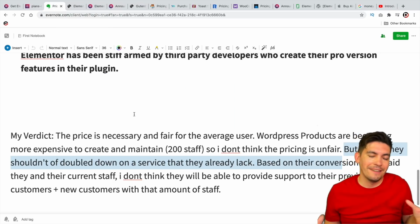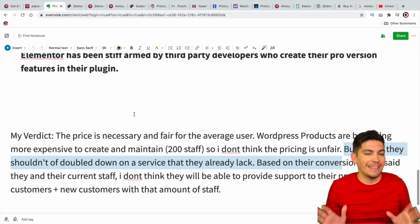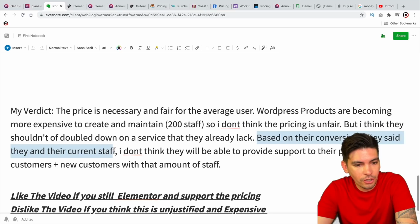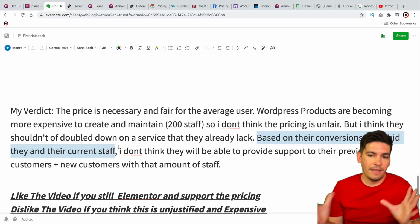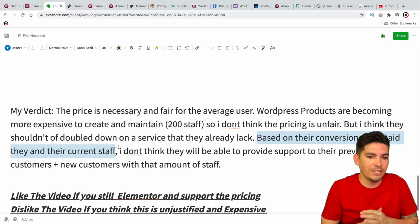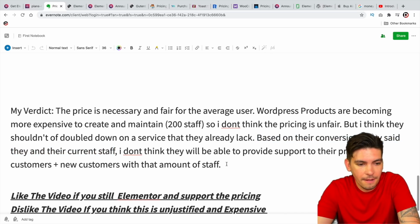But when they say this, I feel like they're kind of pushing their customers in the face, you know, like, oh, the support's good. They're saying it's good, the community saying it's bad kind of thing. But that's my opinion. Based off their conversions, and their current staff, I don't think they'll be able to provide the support for their new users and current customers. They've only said they had 70 support staff, and I don't think they're going to be able to provide one day support for their previous customers and their new customers, because I just don't think that's enough people. 70 support staff for that, I don't think that's a lot, but we'll see what happens.